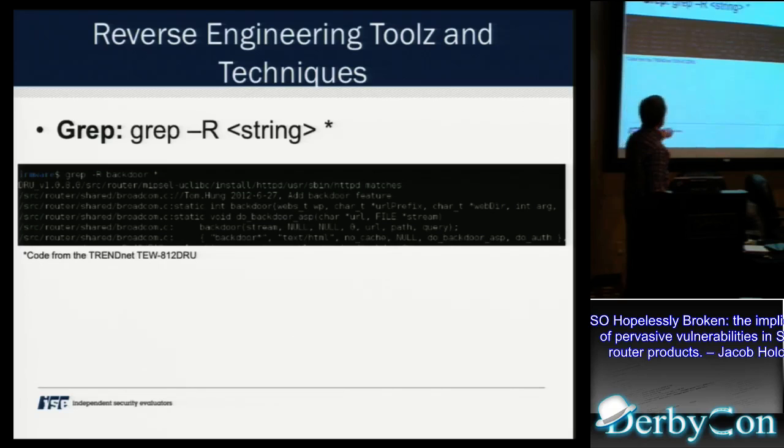All right, well, if you look at a few more lines, you actually have functions called backdoor. So what this backdoor allowed you to do is make a request to a web server with a static string and enable a telnet server on all interfaces, unauthenticated.